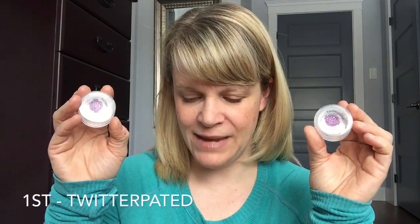And in first place we had a minty green wax. It's a Disney release with 28% of the vote. It is Twitterpated. In second place, with 25% of the vote, a nice baby blue vibrant aqua color, Now and Zen. And with 17% of the vote in third place, Be My Honey, which is a yellowy orange wax.